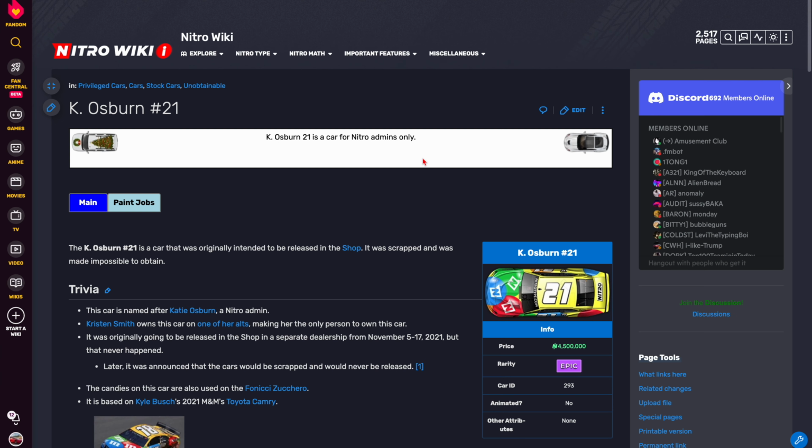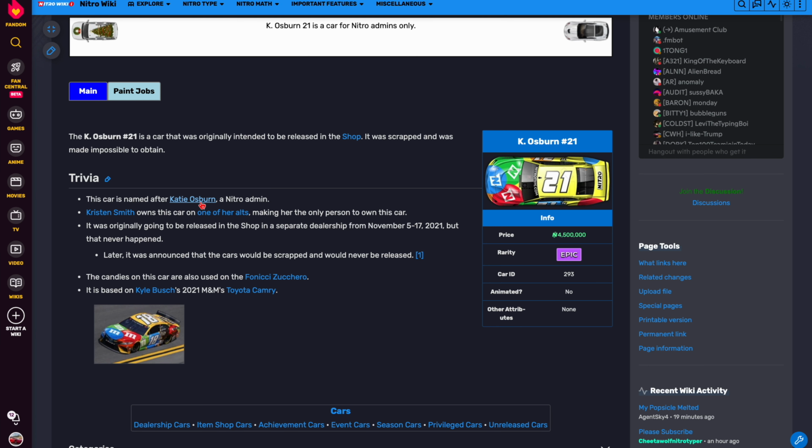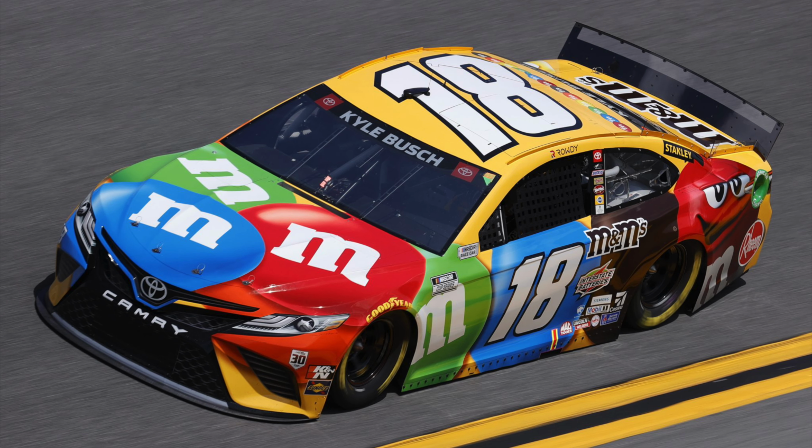Now, the next one, K. Osborne. This one is named after Kate Osborne, a Nitro admin. As you can see, Kristen Smith owns this car. It was going to be released in the shop. It wasn't. Candies are used on a different car, and it's based off of Kyle Busch's 2021 M&M Toyota Camry.